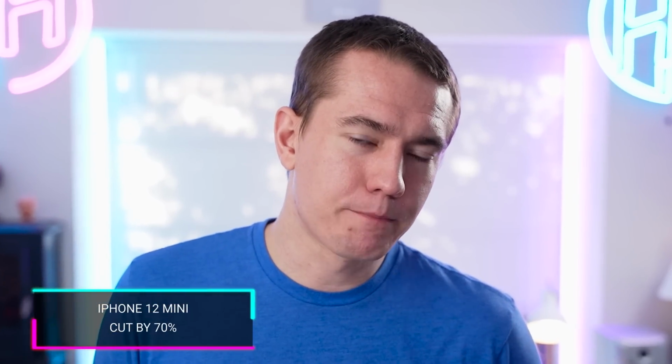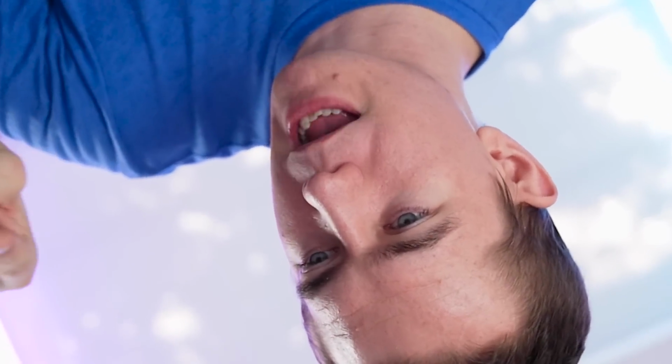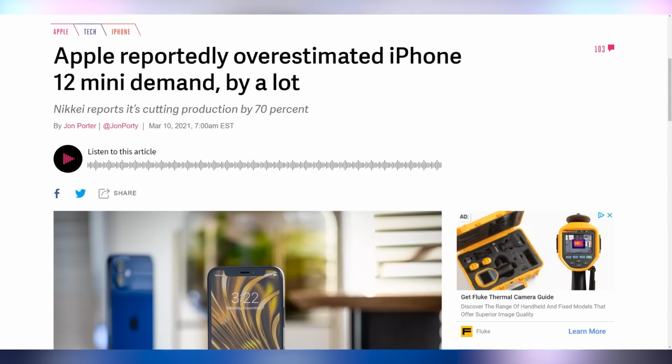But you won't see better performance with people at Apple who think that everybody wants a mini phone. It's the same circle. People say they want a mini phone. Company releases mini phone. People don't buy mini phone. Company says I'll never release a mini phone again. 70%. They are cutting production by 70%, if that tells you how big of a bet that was.